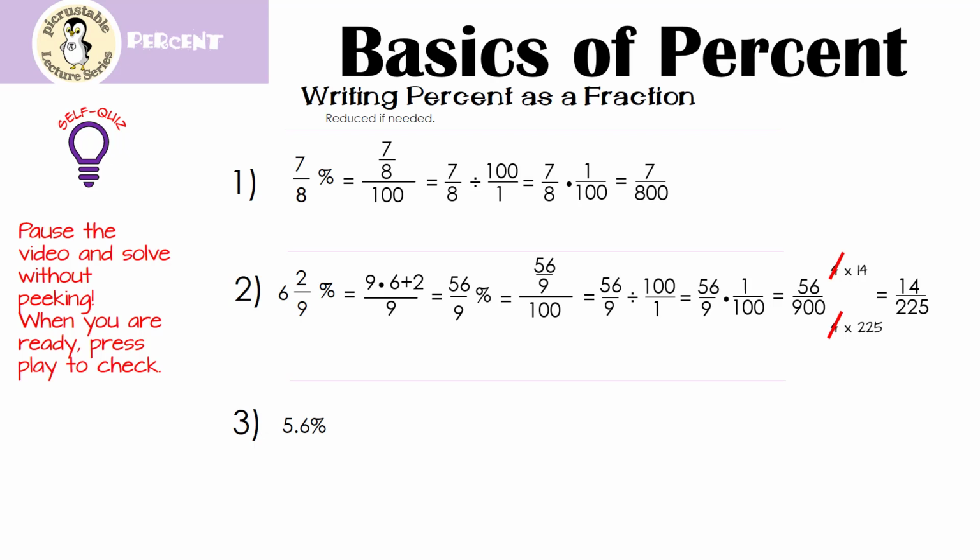Let's look at our last one, 5.6%. Once again, we write the number without the percent symbol, over 100. But I don't like a decimal in the top, so I'm going to move it one place to the right. That's the same thing as multiplying by 10. So we end up with 56 in the numerator, or the top. But remember, whatever you do to the top, we have to do to the bottom. So 100 times 10 is 1,000. It just so happens that 8 goes into both of them. I cancel out their common factor, and I end up with 7 over 125. Great!